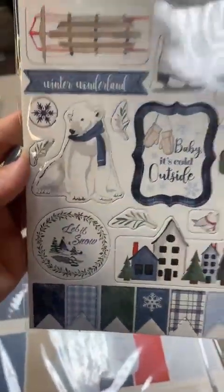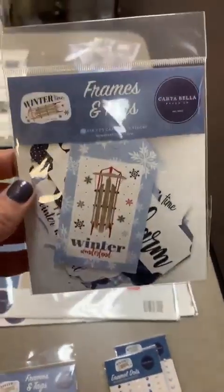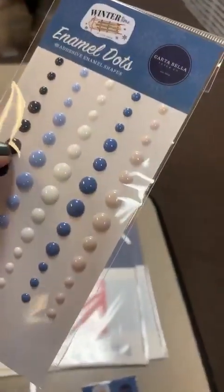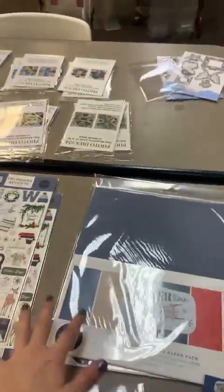Love that little polar bear in this one. Ephemera. And there's that little polar bear in the ephemera. Frames and tags. So again, this one is a brand new line from Echo Park. And then the enamel dots. Good enamel dots. Look at those good blues in there. Love that. All right, so that's another brand new one.